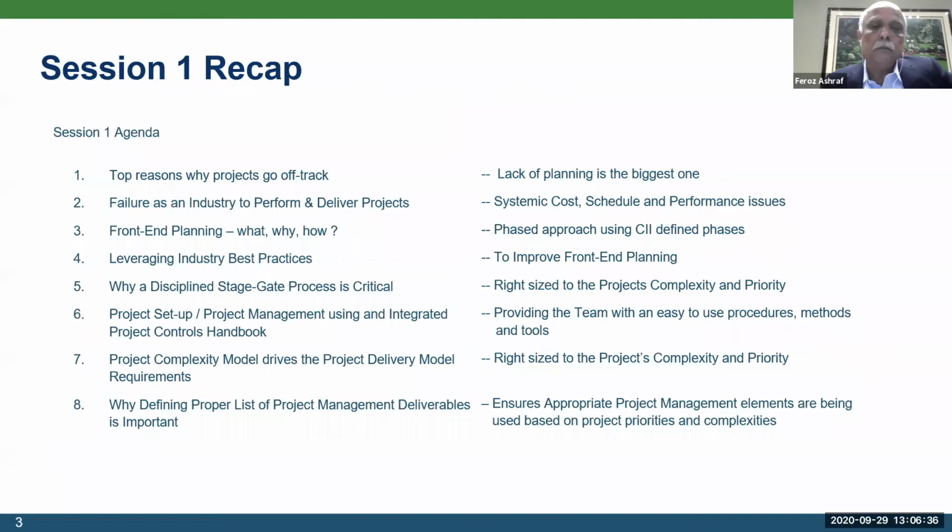So just a bit of a recap from our presentation last week. In the agenda, we took you through the top reasons why projects go off track. One of the fundamental reasons was lack of planning, and hence these two seminars. That lack of planning causes us as an industry, industrial projects in particular, to be viewed as a failure by many. We have systemic cost, schedule, and performance issues.